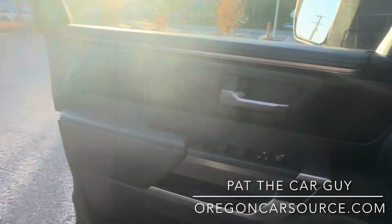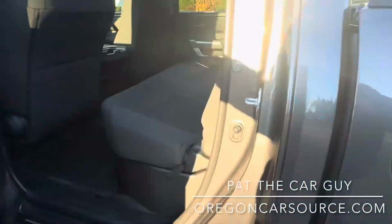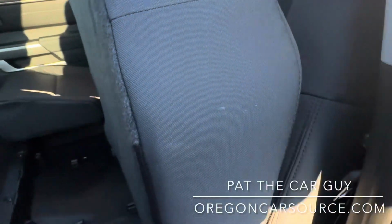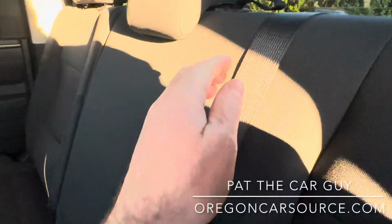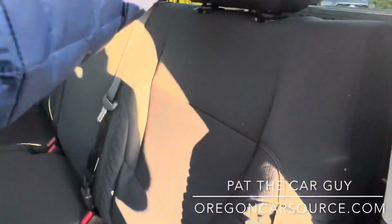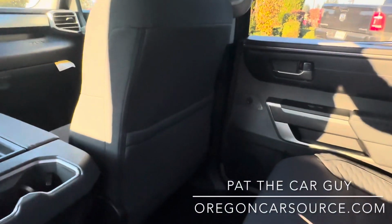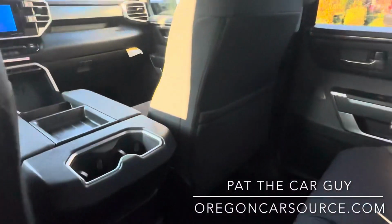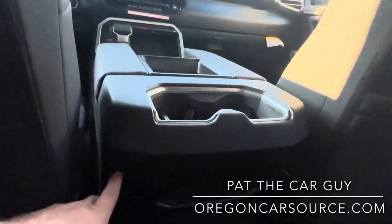Let's check out the back seat real quick. Seats now fold up with lots of storage below. Also new, so you couldn't do this on the previous models. You can fold the seat back down as well. In the vehicle, huge back seat in the CrewMax, almost limo-like. Cup holders here. You even got vents.